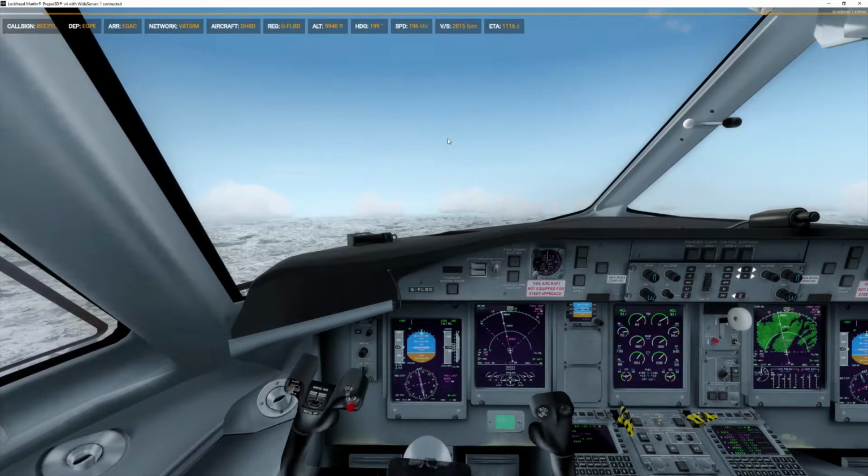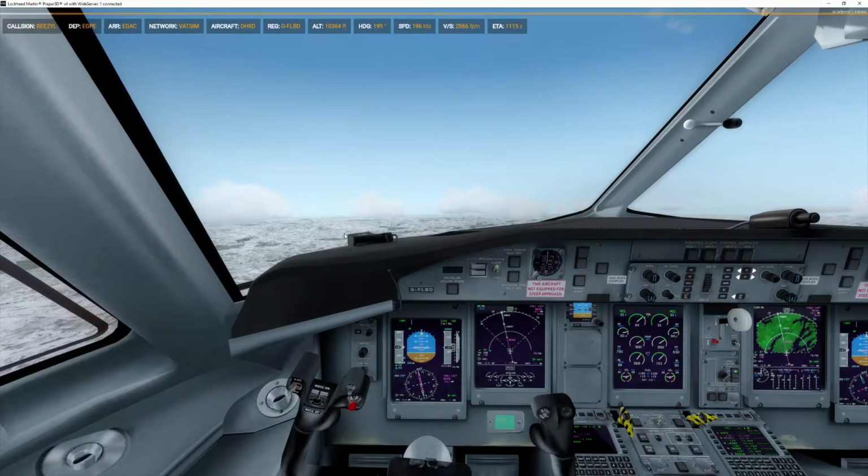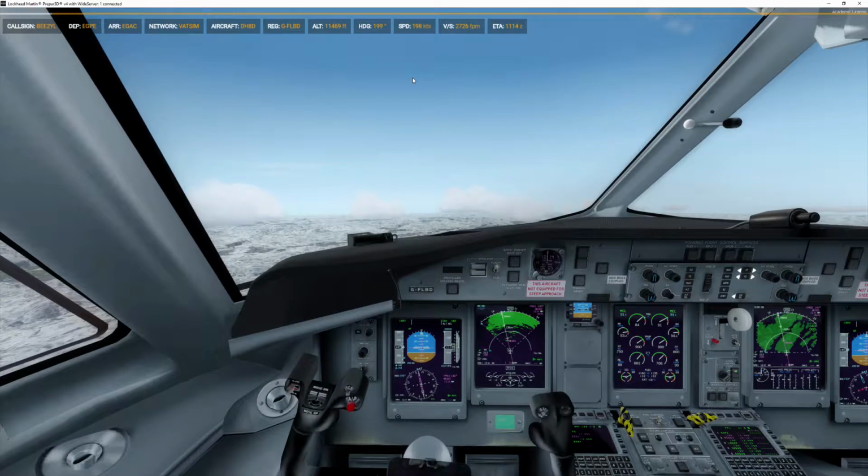Coming up on 10,000 feet, we can stick the landing lights and taxi lights off. And at this point, I will leave you in the climb and go and get a cup of tea. Be back shortly.